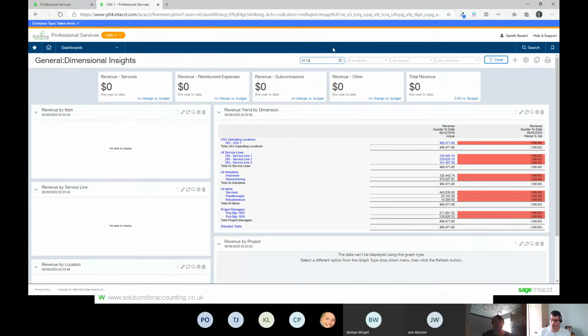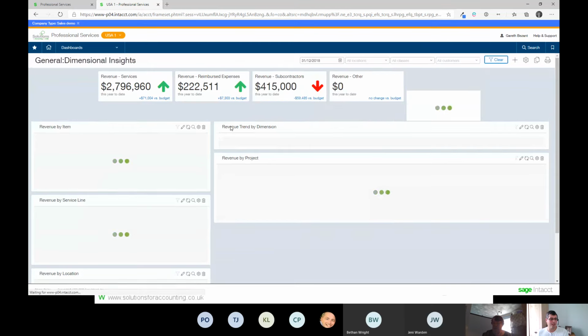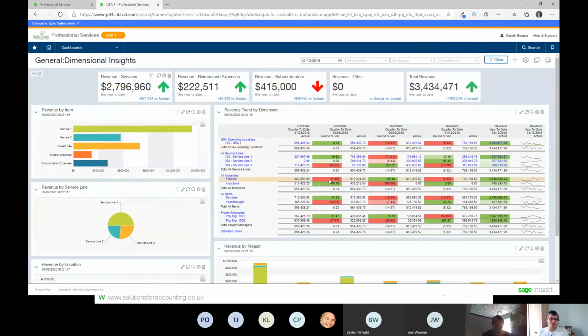So the first thing I'm going to do is set my as of date, so run the dashboards as if it was that date, and that's going to give me a lot more information, he says confidently. There we go. Again, you've got a few more examples here of conditional formatting. If it's above or below a certain level, make it a different color. And I suspect this is going to say it's red because it's less than zero. That's a guess. Yeah, it will be.